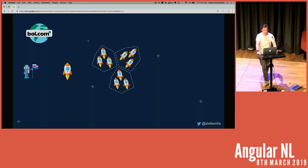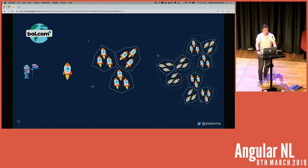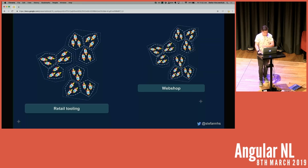Every team is organized in a so-called fleet, and a fleet is basically a group of 3 to 5 teams that has a shared business goal. For example, we have a fleet that focuses on pricing and one on logistics. And every group of 3 to 5 fleets is grouped in a so-called space. And a space is basically a group of fleets that has a larger common business goal. For example, we have a marketing fleet and a pricing space.